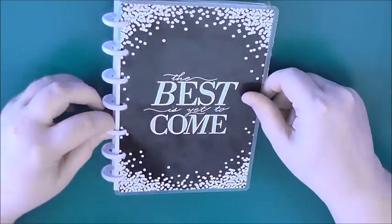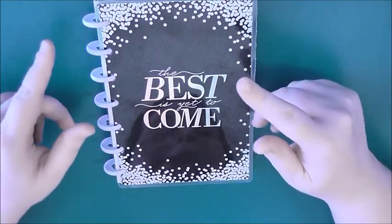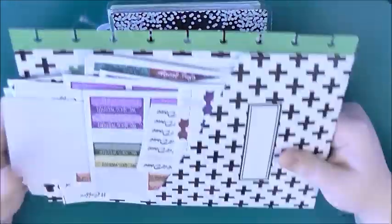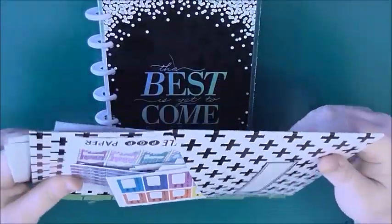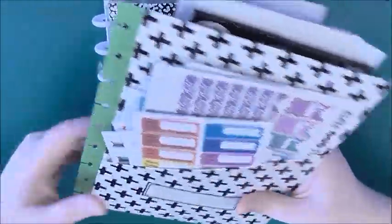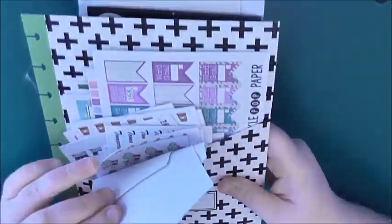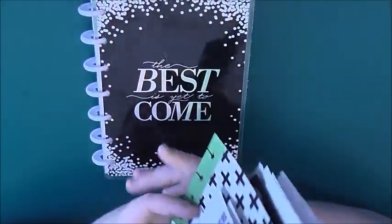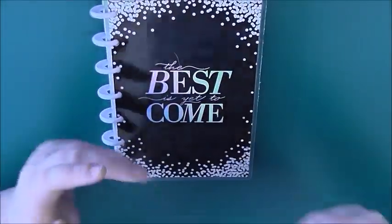But basically what I do is I keep this mini happy planner that I've converted to be a writing planner, and I have an assortment of stickers that I keep in this file folder thing for a happy planner, just so they're on hand, because a lot of these are the stickers I mainly use for all my writing and stuff. So just to keep them in a convenient spot, I stuck them in here.